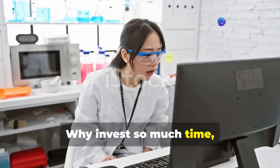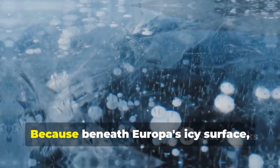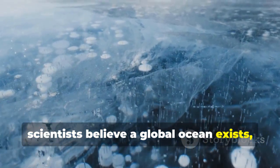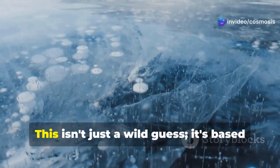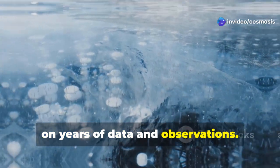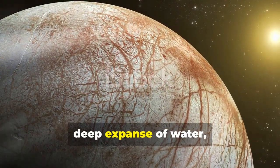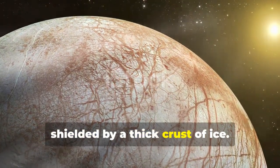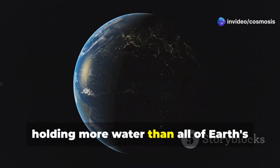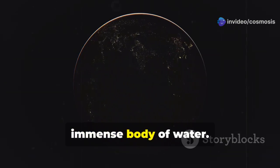Why invest so much time, effort, and resources into exploring a distant moon of Jupiter? Because beneath Europa's icy surface, scientists believe a global ocean exists, potentially teeming with life. This isn't just a wild guess, it's based on years of data and observations. This ocean isn't just a thin layer, it's a vast, deep expanse of water, shielded by a thick crust of ice. It could be dozens of miles deep, holding more water than all of Earth's oceans combined. Imagine the possibilities in such an immense body of water.